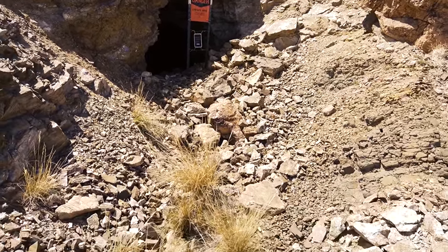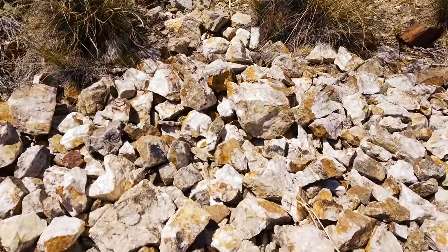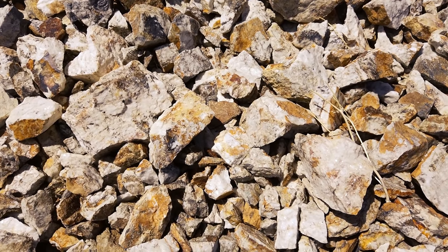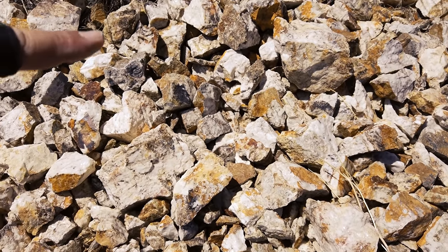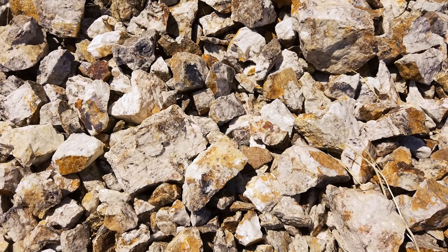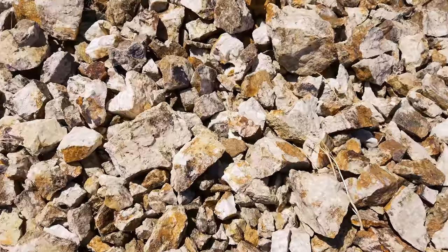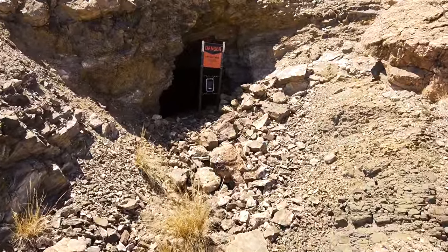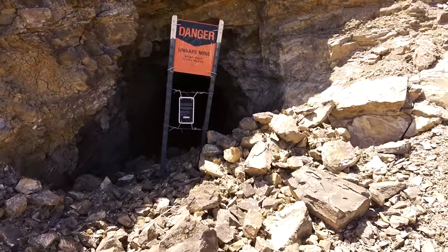Let me back up a second here and show you guys. Let's do a nice close look. Right there. That is a fine example of gold ore with a little bit of silver. Right there you can see some silver, that gray coming out of the rock there. I might gather up a few nice specimens of this and offer it on my eBay site. I know there's some of you that might like a piece of that for your rock collection.